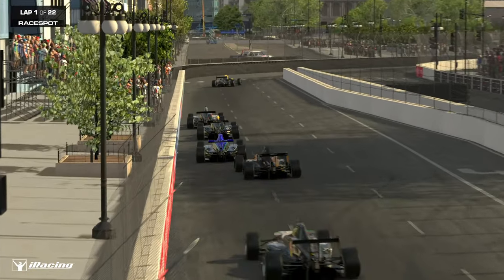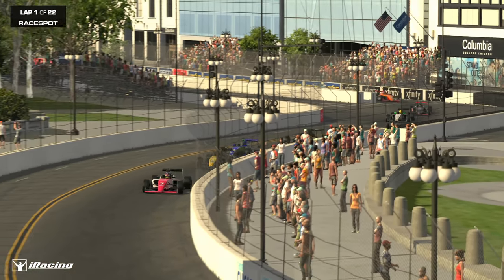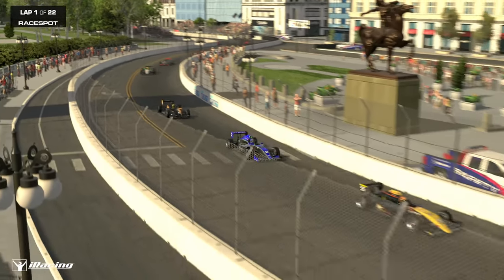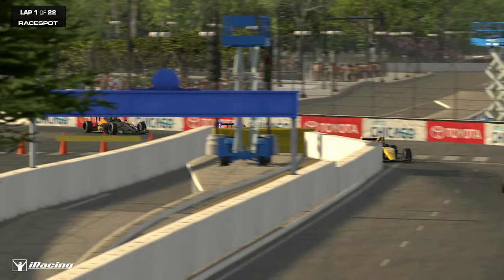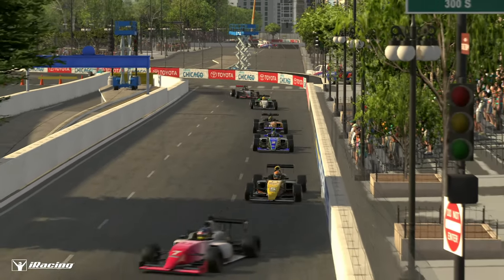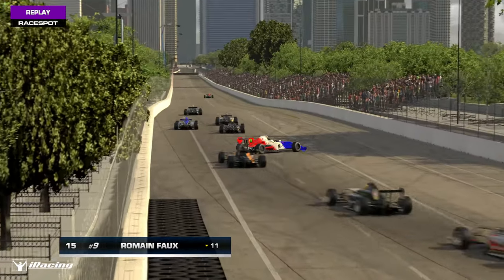Field's still green, though, as we watch the battle with Mitchell and Green, Arnoldus and Molitor coming through turn nine. And right behind this is Jeffrey Koenigsegg, and he actually got his door slammed shut by Arnoldus on the entry to turn six right there. As we see on the replay, what happened to Romain Foe?